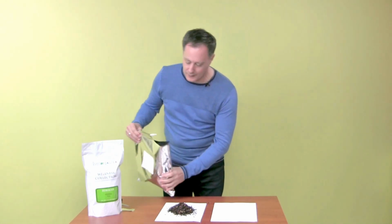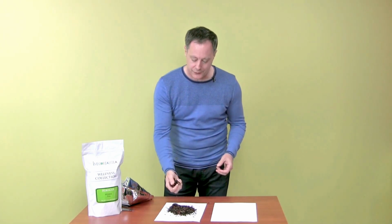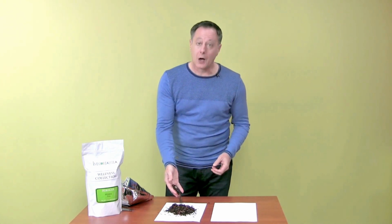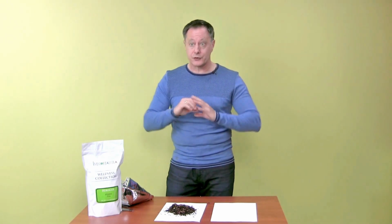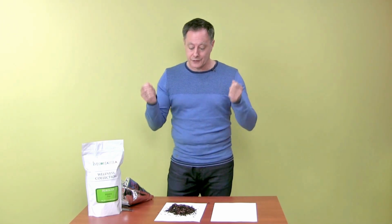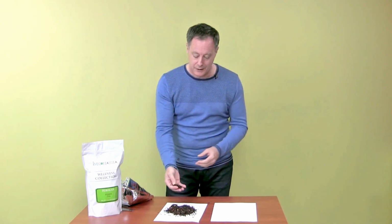So here we go. That's what it looks like. As you can see, it's what the industry calls cut and sifted. What cut and sifted means is when the most number of flowers in the field are blooming, they basically mow them down with a big hedge trimmer, pull out the green bits, and then sift it through a thing to remove the smallest pieces, and this is what you get left.